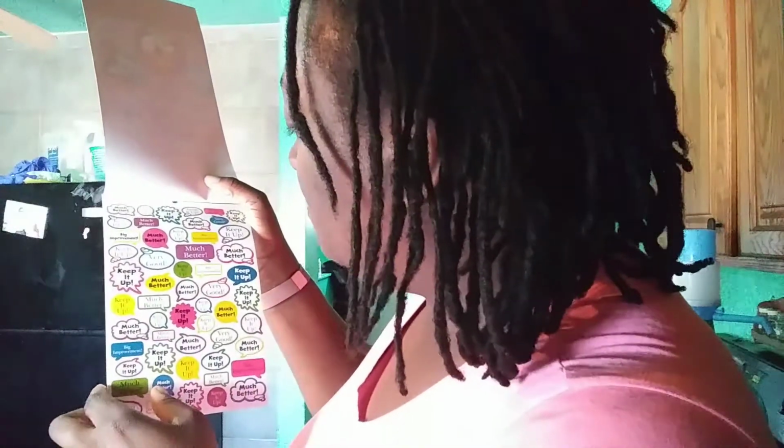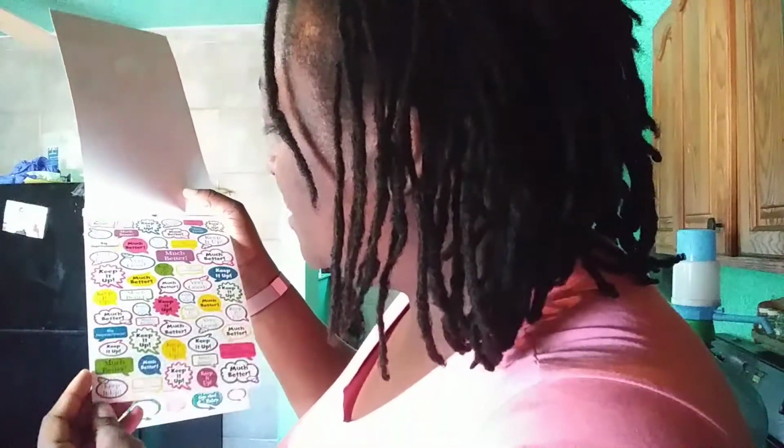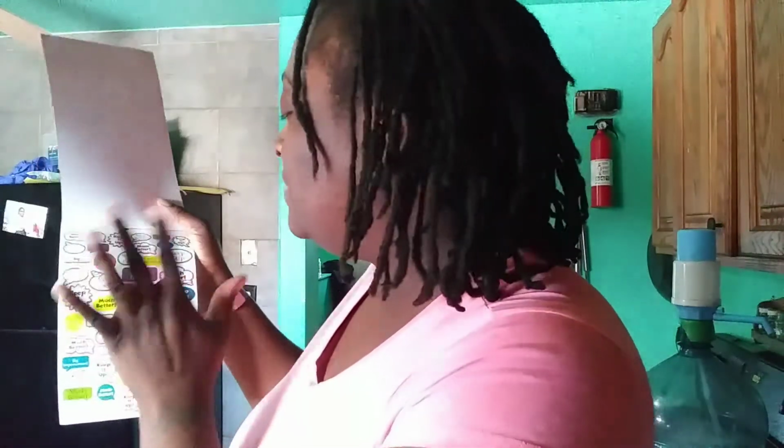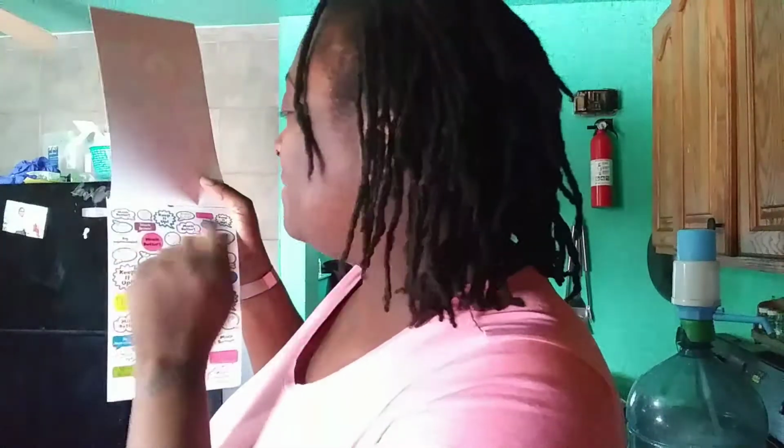Keep it up. Much better. I'm going to use this like today is Friday, the same day I weighed in, the same day that I lost 2 more pounds. So I'm going to write keep it up. I'm going to put keep it up or much better or whatever. And then whenever I have like a little 5-pound weight loss at one time or something, or I eat healthy, I'm just going to say big improvement or much better or something.